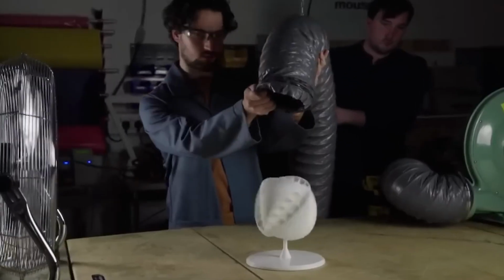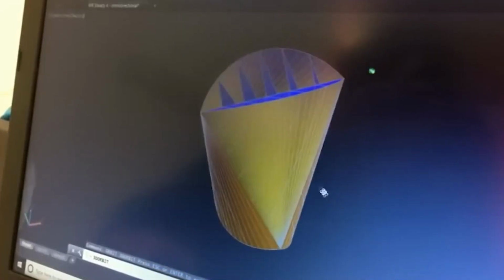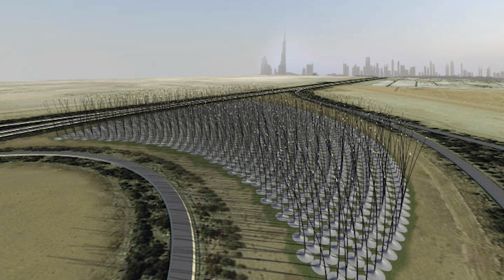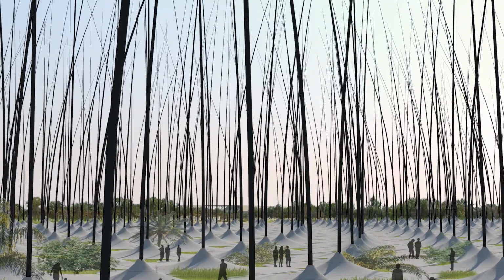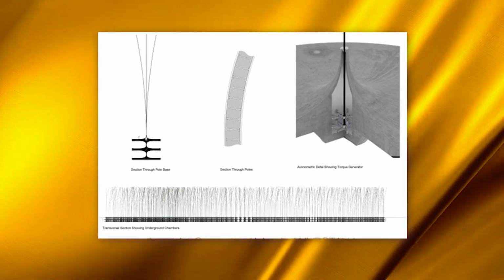One example of an omnidirectional turbine is the wind spire, which has a vertical axis and a conical shape that allows it to capture more wind energy than conventional vertical turbines. Another example is the windstalk, which consists of flexible poles that sway in the wind and generate electricity through piezoelectricity, a phenomenon that converts mechanical stress into electric voltage.